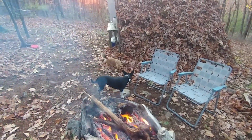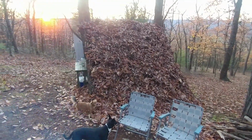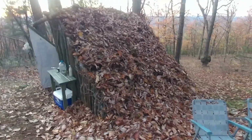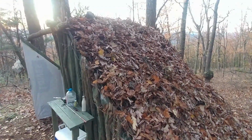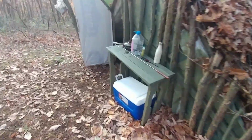There's Zoe and Missy. Did get a real nice thick layer of leaves on here today, so that should get us till spring now. Just blew up the air mattress, so it's going to be really dark in here, but got that all ready to go.